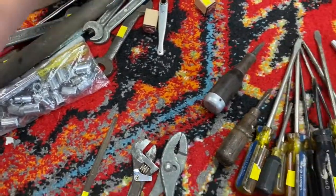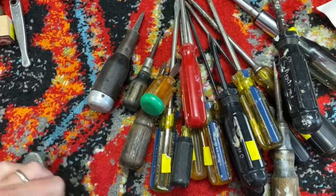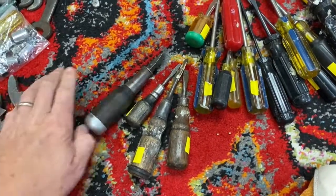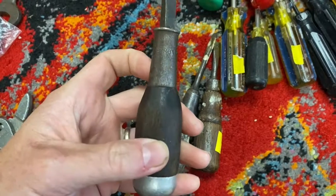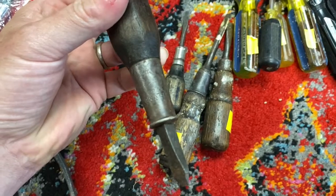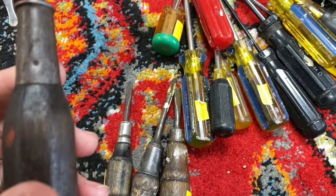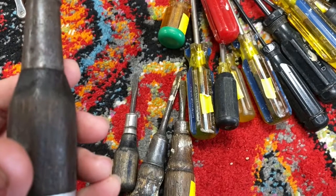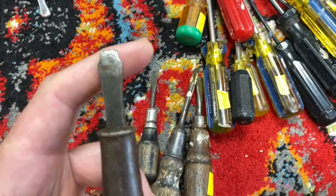And would I have bought just any old thing? No. But I'll show you right here why I bought these. Two reasons. Number one, I got several of these that are wooden handled, and these are much older. This has got kind of a metal cap on the end. Let's see here. It says 9752 Plum, made in the USA, okay? But it's an interesting end there, tip.